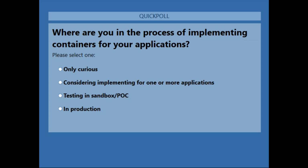And Mary Kate, I don't know how the results are coming in, but yeah, so we are getting a lot of responses. Thanks, everybody. I'm going to give it just a few more seconds, and then I'll let you know when I have it closed, Jeff. Okay. Great. So we'll get a feel for what our audience here and where they are at in this process.